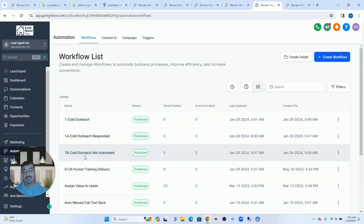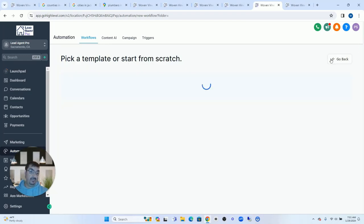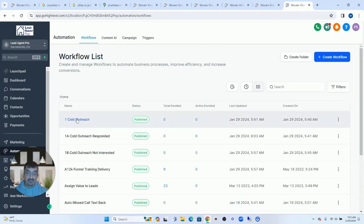Okay, so I already set up a few different automations. I'm going to walk through how to set these up. Once you set these up, this will automate everything moving forward. And so what you're going to do is come over into the workflows. You're going to click create workflow. You're going to click start from scratch. Okay. And then when you do that, it'll land you into a blank workflow. So I'm going to show you these individual workflows that I set up to be able to automate everything.